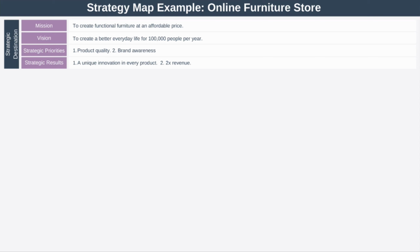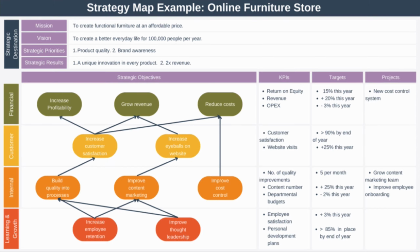And the final section is strategic results, and that is the desired end state at the end of a period of time. So in this case, you want every product you make to contain some kind of unique innovation, and you want to double your revenue. So if we add the rest of the strategy map back in, the other things you need to be aware of are firstly, linked strategic objectives that you can see here.